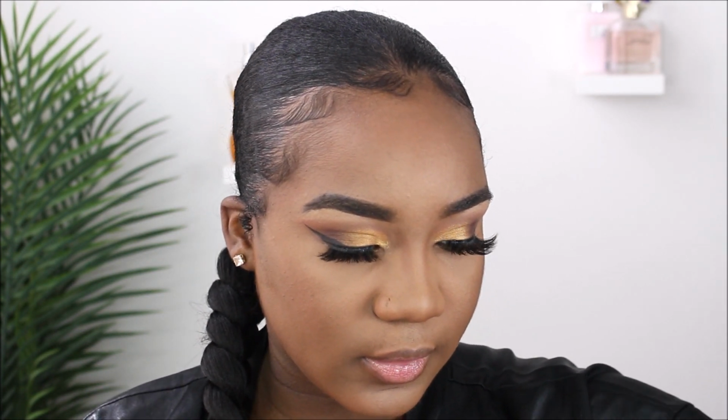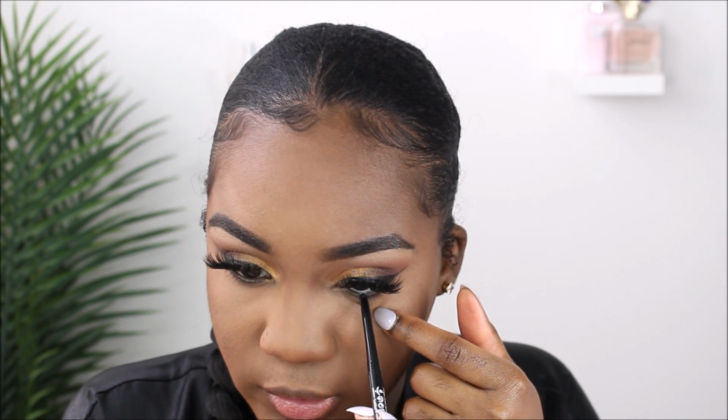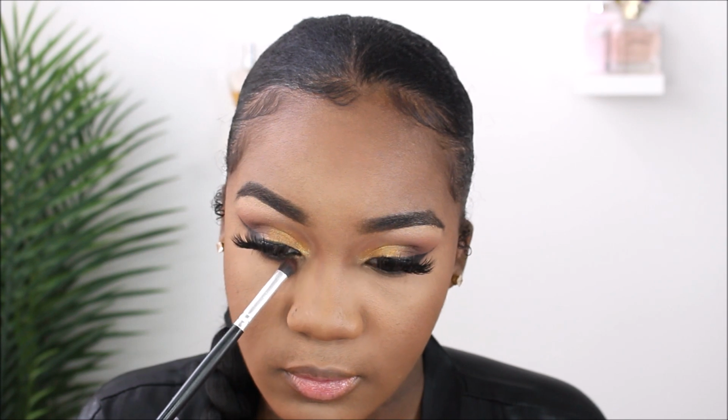All right, so we're gonna move back on to the eyes. I'm gonna take the Essence Long Lasting Eye Pencil and just put this in my waterline. Wow, this is very dark. This is good. This is like only $2. This literally just glided on and it's very pigmented. I'm gonna go back into the eyeshadow palette and just go in with the brown shade and a pencil eyeshadow brush and just brush it along my bottom lashes.